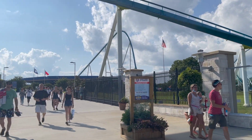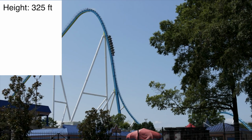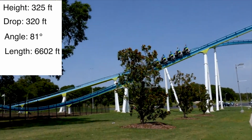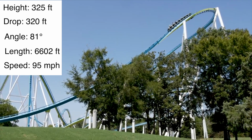Let's get the stats out of the way. If you couldn't tell from the name, Fury 325 is 325 feet tall, has a drop of 320 feet at an 81-degree angle, it has a length of 6,602 feet of track, and it also reaches a top speed of 95 miles an hour. Now onto the actual review of this coaster.